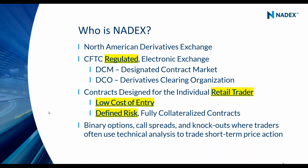And a lot of what people do in our markets, a lot of our traders, they're using technical analysis and they're looking for short-term price action. And that is what Nadex offers. You want that fast-paced, exciting short-term price action, we have contracts like binary options that can be as short as 5 minutes.